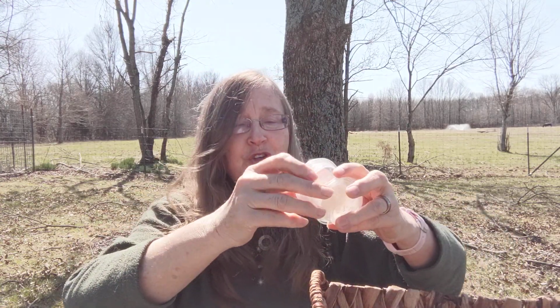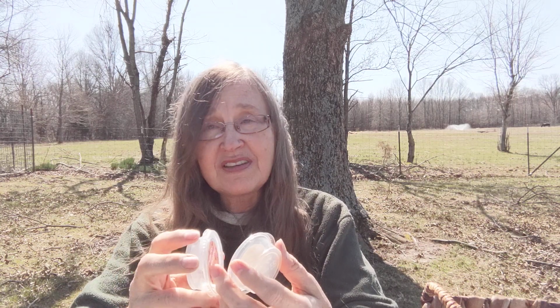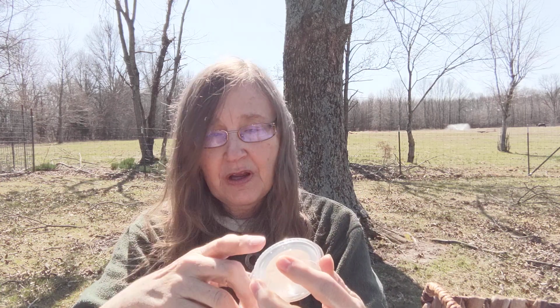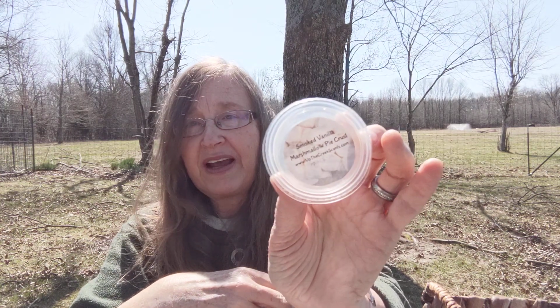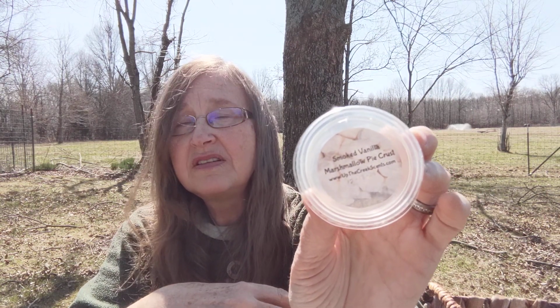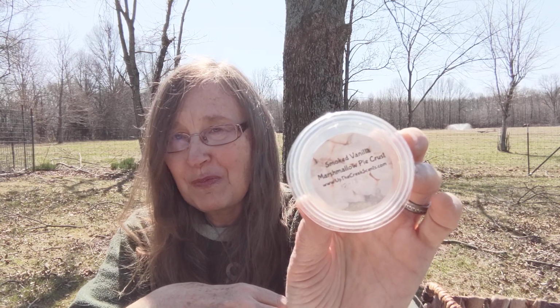And finally, I have two here from Up the Creek Scents. Up the Creek, always available stuff on the website. You can pre-order Brittle at any moment. Go check her out. That's Shannon. Okay, Smoked Vanilla Marshmallow Pie Crust. So good. Like Marshmallow Fireside with pie crust. Delicious. That little addition of the bakery note transformed that. Beautiful. I always get a 9 to 10 strength and throw from her wax.